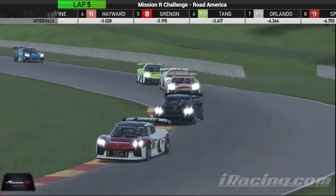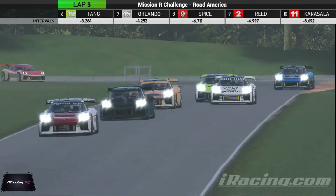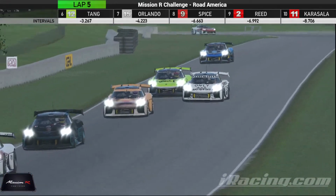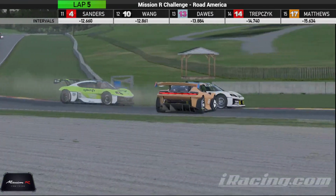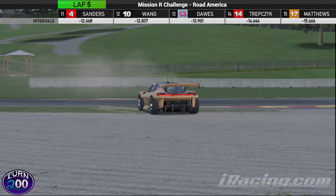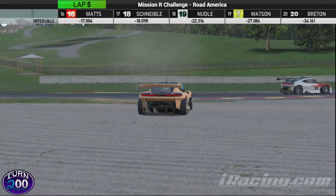And maybe going to have to hang on as Grenon, much like last week, is starting to hound Hayward here. Oh, and there goes Hayward around. Oh, no. You come on the braking.